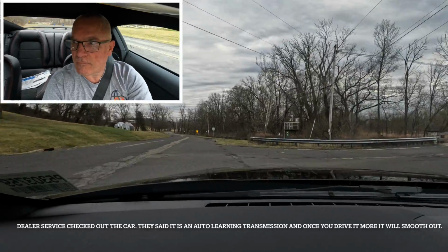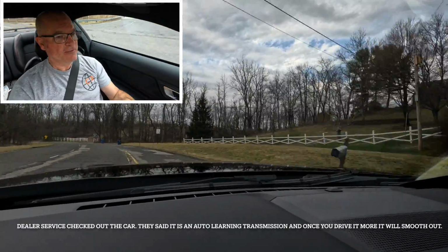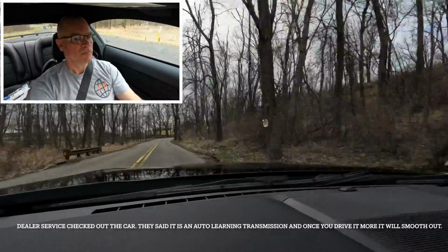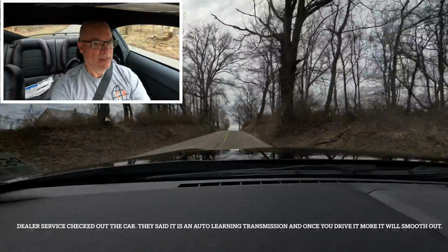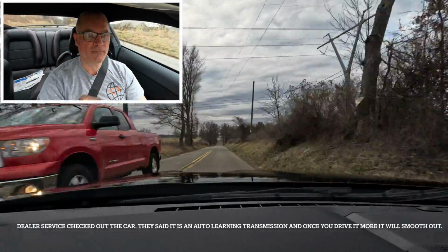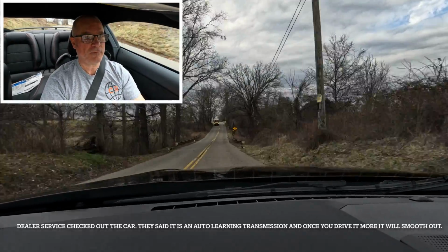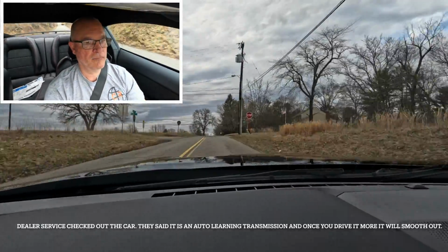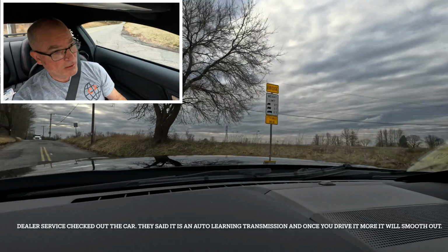So, broke a little traction there. Down the road we go. Again, with the foot down harder, it shifts better. Nice. I think it might just have too many gears in a 10-speed automatic for a Mustang. That could be.